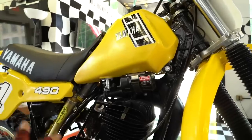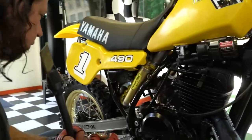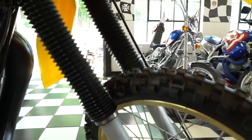The Wizard, when we got it in here, he took it to the next level. He jetted it, so it ran a little bit cleaner. It was running a little bit too rich. He put the new chain on it, put the new tires on it, and adjusted and tuned everything to perfection, race tuned. So, folks, this is the nicest YZ490 for sale in the world today that I know of.